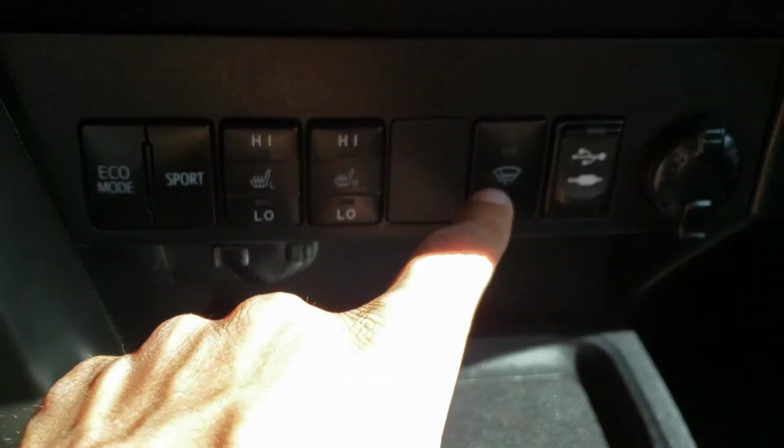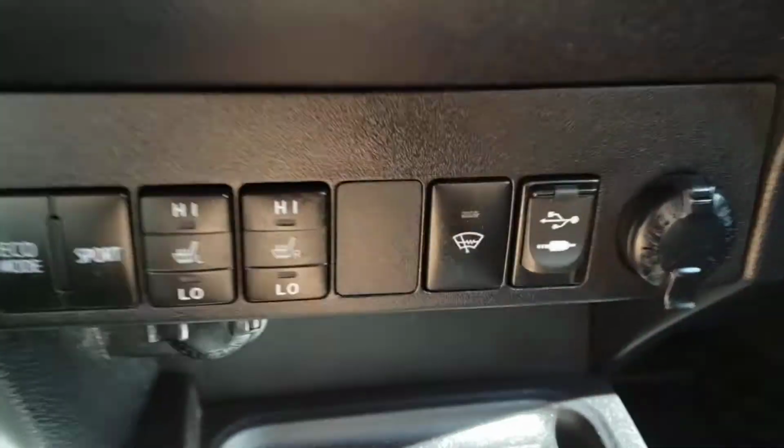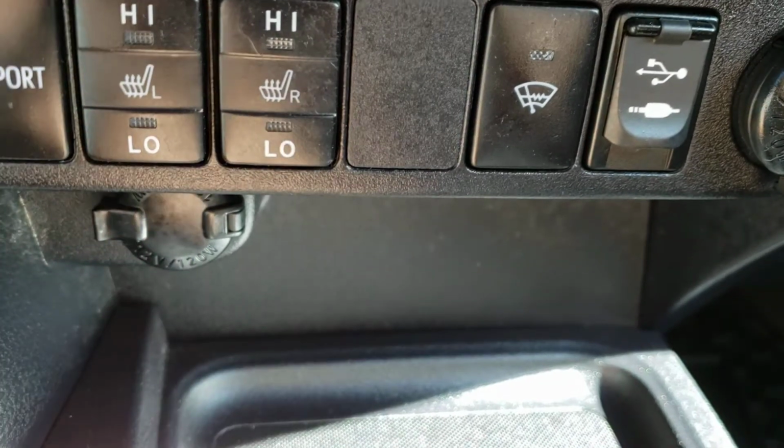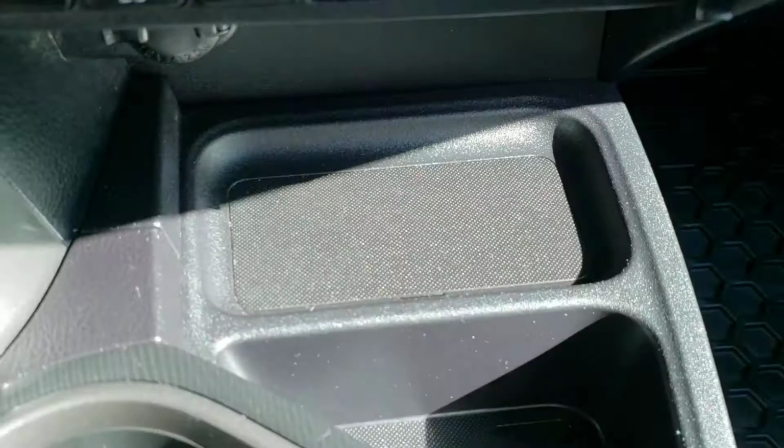You've also got your windshield wiper de-icer here, as well as the USB and auxiliary input that I mentioned. You've also got a couple of 12-volt outlets there to keep the devices charged up. Below that, you've got a nice little tray here. It's a perfect spot for your phone.